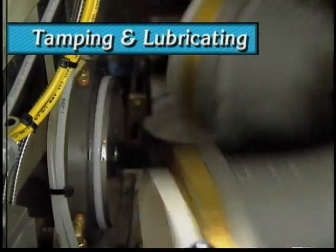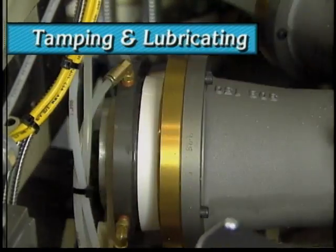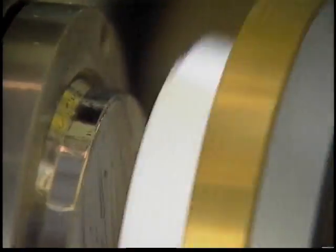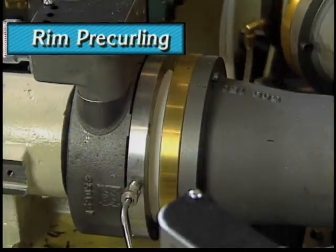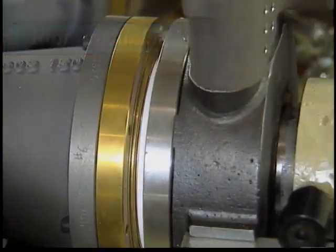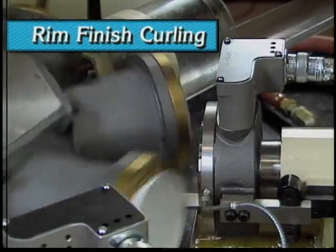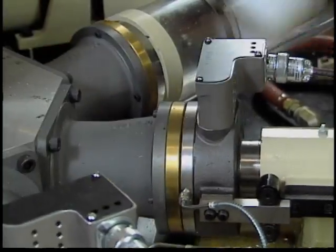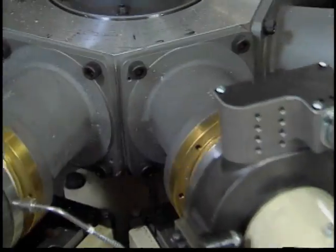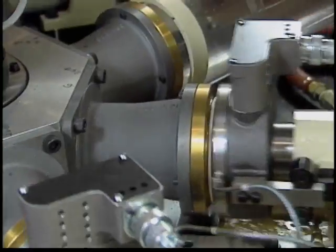Each container is seated into the pocket at the tamper lube station, and its top edge is lubricated for easier rim curling. The first rim pre-curl station then begins to partially curl the top edge. A second rim pre-curl station further forms the curl, and the curl is completed at the rim finish curl station. This four-step rimming process allows for gentler curling, which results in a better quality top curl and higher production speeds. This is especially important for difficult packaging applications, such as non-round containers.